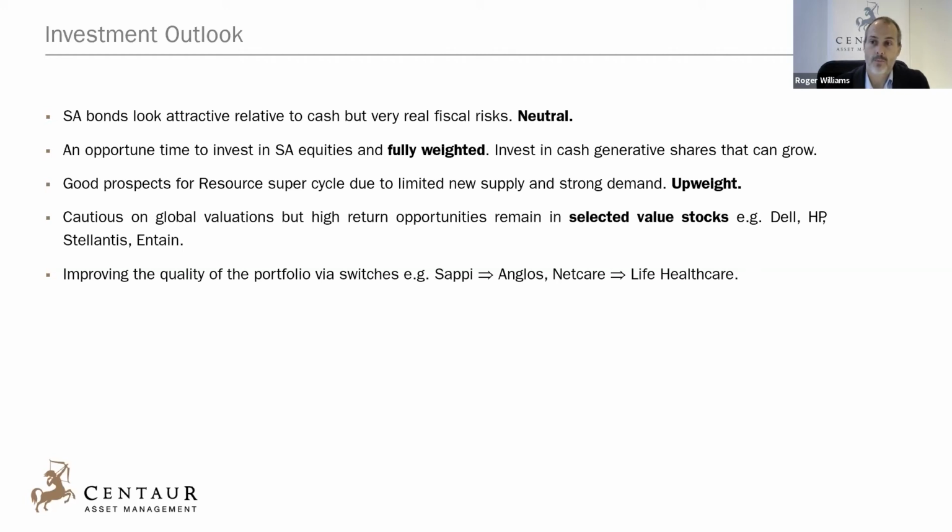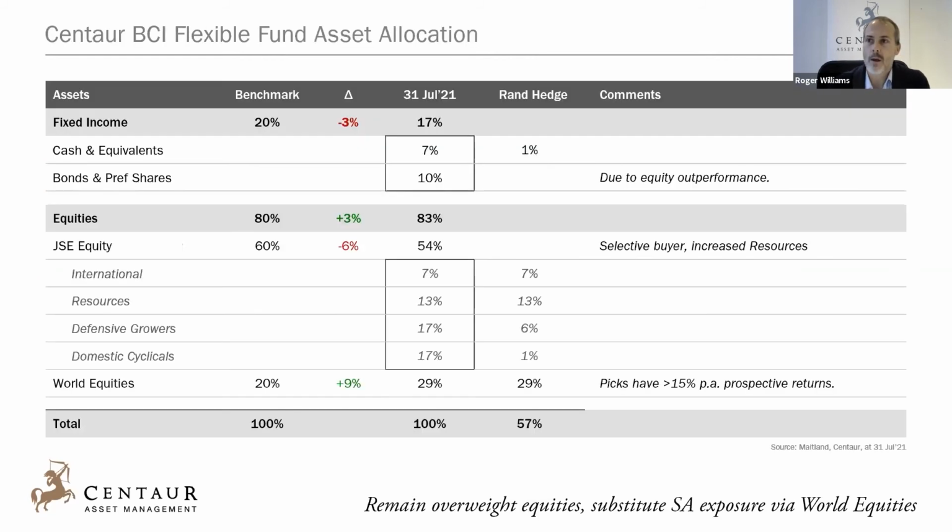gaming giant. We're also improving the quality of the portfolio with our switches. For example, SAPI, we traded out of SAPI into Anglos, showing a lot of profit on that switch, and similarly Netcare to Life Healthcare. So improving the quality of the portfolio with our switches. At the end of July, our equity content was 83%, and fixed income 17%.